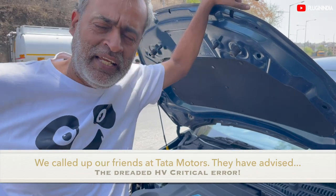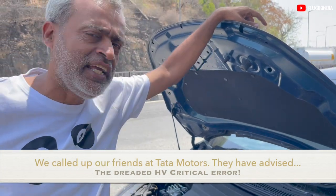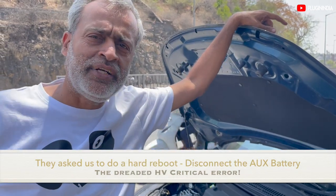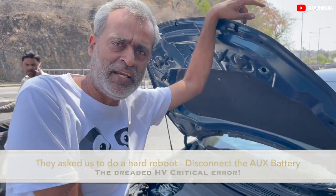So we called up our friends at Tata Motors. What they've advised is, they said do a hard reboot. So what a hard reboot does is basically it disconnects your auxiliary battery.